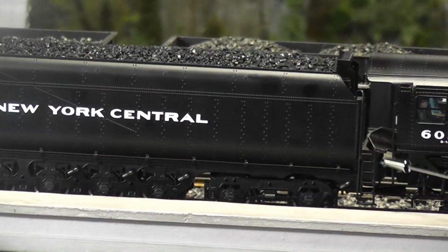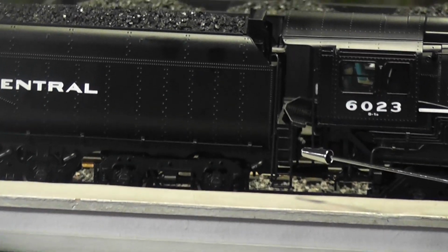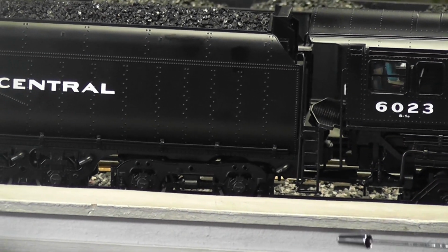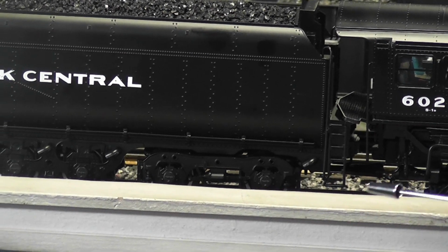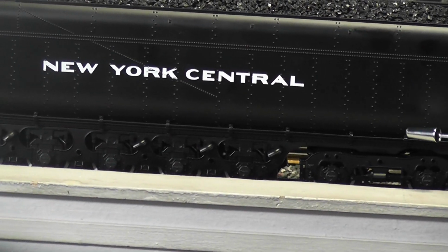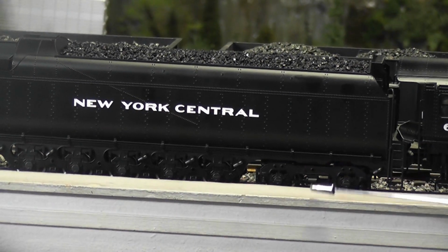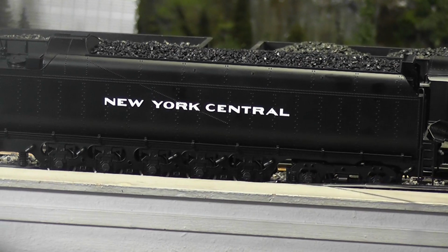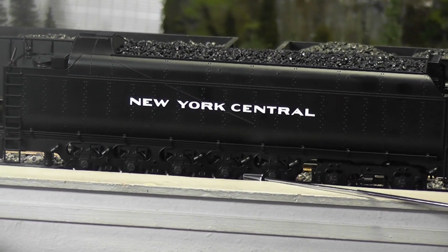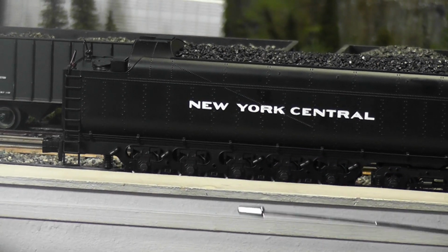Moving back to this little walkway, it's a nice touch, although the real Niagaras did not have a fireman that shoveled coal into the firebox, just as the Hudsons and some of the more modern locomotives on New York Central Railroad actually had a corkscrew that fed coal from this massive tender into the firebox. Moving on, you have the little shut-off valves here for the water scoop, which will only activate when the locomotive is running at a particular speed.